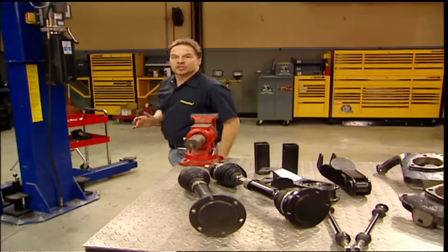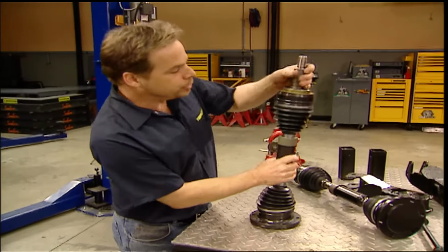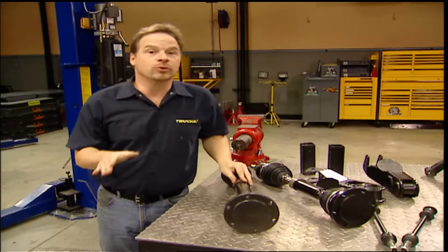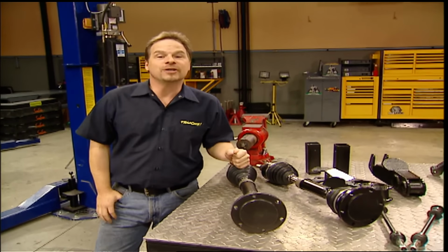But one of the coolest things that Rough Country has come up with is these slip yoke CV shafts with a high angle boot and up to 50 degrees of operating range. And that's going to keep your wheels planted where you need them. These systems start at $1,559 and just under $2,000 with the CV axle upgrade.